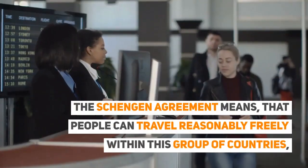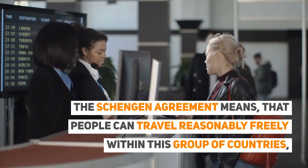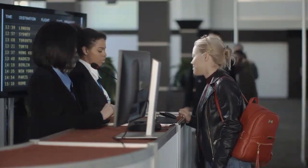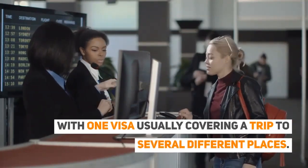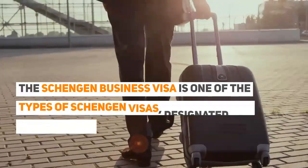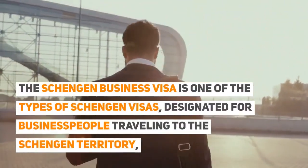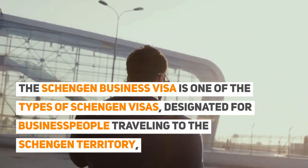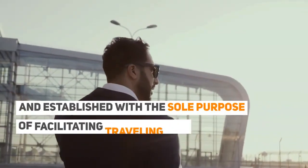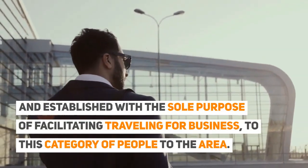The Schengen Agreement means that people can travel reasonably freely within this group of countries, with one visa usually covering a trip to several different places. The Schengen Business Visa is one of the types of Schengen visas, designated for business people traveling to the Schengen territory, and established with the sole purpose of facilitating business travel for this category of people to the area.